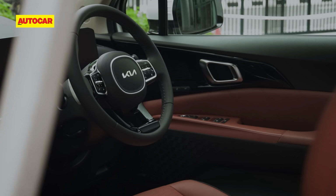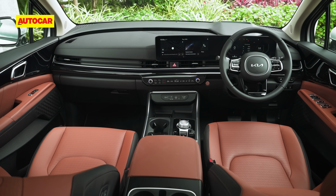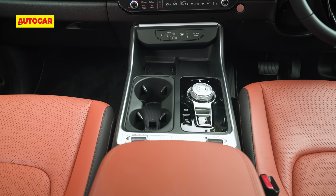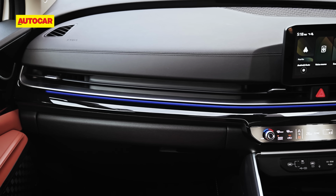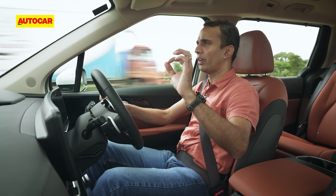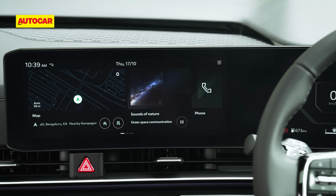Time now to take a look around the cabin, which of course is nothing like the previous car. The color mix of black and tan works very well and gives the cabin a nice and inviting atmosphere and looks premium. And there's just the right amount of chrome trim, though some would like the ambient lighting to be a little more elaborate. In terms of the displays, they're both quite legible.